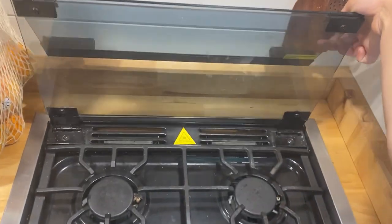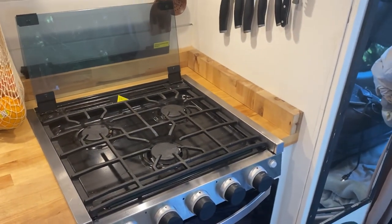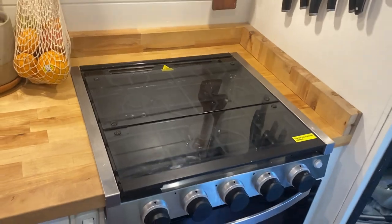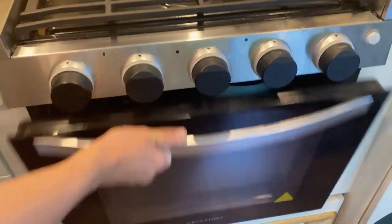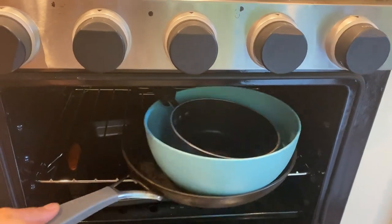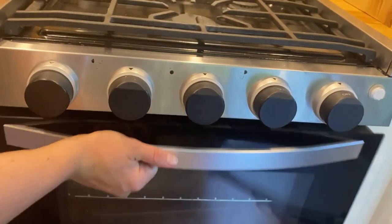I'm really grateful that it came with this glass cover. It provides an excellent splash guard whenever the burners are in use and also allows me to have extra counter space whenever they are not. I will say I was a little bit worried about the loss of storage space by including this oven, but I've been able to store some of my extra pots and bowls in the oven when it's not in use, and the door is heavy enough that it doesn't blow open when I'm driving and everything stays nice and secure.